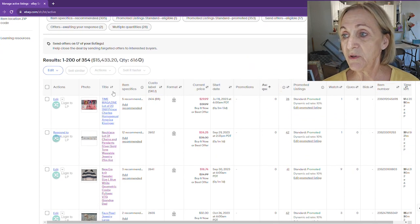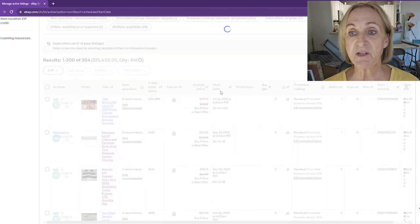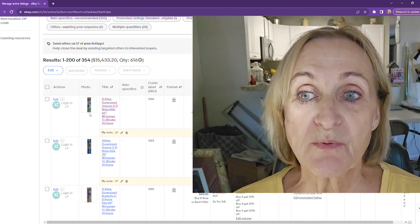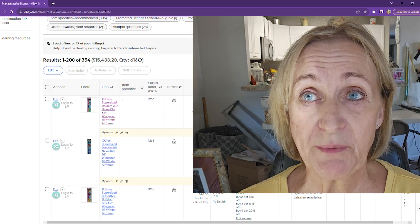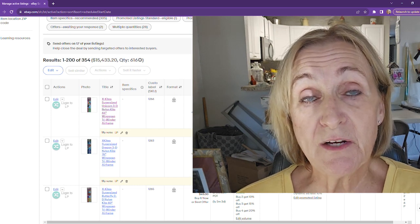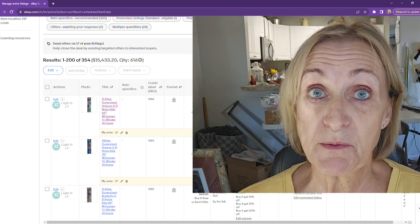So anyway, so we're going to go in here and I move this now. So let's see what I did. My start date. So I want to sort by my start date. Anyway, so as we're going through this, you're going to see I have these kites and they're pretty old. They've been here forever because my deal is I don't want anything over 90 days. Probably 60 days is optimal.